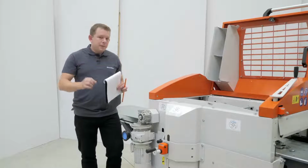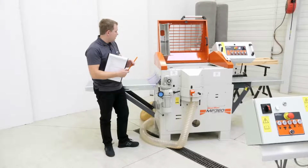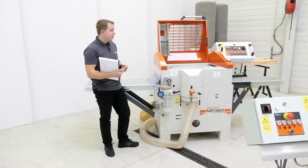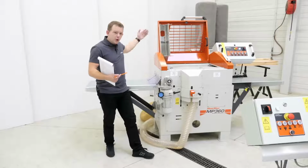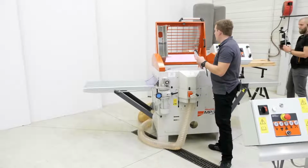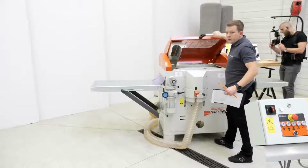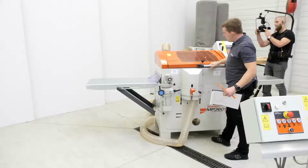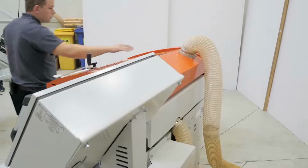Similarly to the MP260, the MP360 four-sided planer molder features 4 dust extraction ports. I will just quickly close the top cover to show you all the dust extraction points. This machine features a view-through window as well.